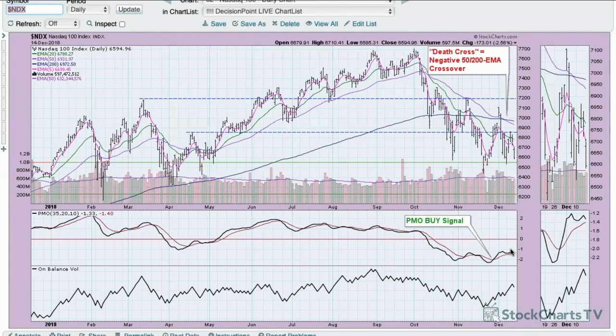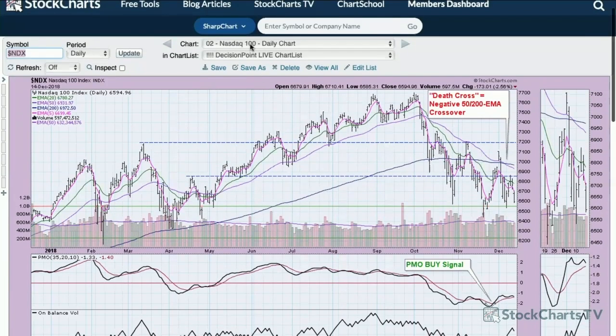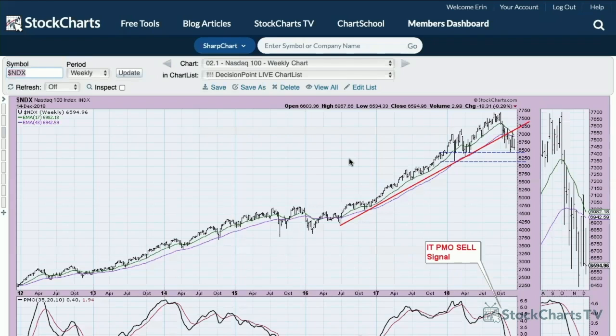We're getting another top on the PMO. The only good news I really could say here is that we don't have the sell signal yet on the NASDAQ. And you know what? The volume pattern on the OBV actually looks healthy. So I think that could possibly support this just being a correction and seeing things move right back up to the top there. Weekly chart for the NASDAQ, let's take a peek at that one as well.